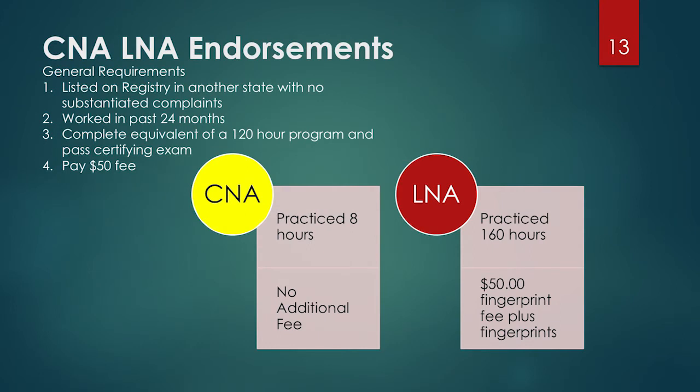For CNA LNA endorsements, the general requirements to endorse into Arizona from another state are to be listed on the registry in another state with no substantiated complaints, to have worked in the past 24 months as a CNA, and to have completed the equivalent of a 120-hour program and passed a certifying exam in another state. There is also currently a $50 fee, and that will remain for the CNA.